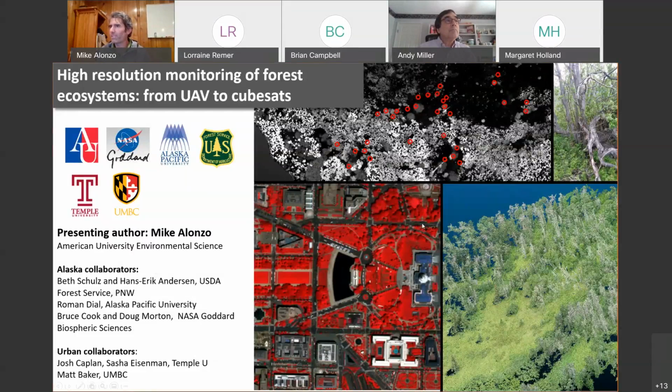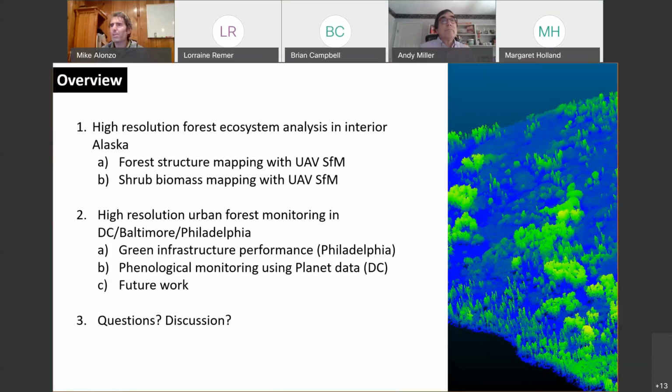So basically, we'll divide up into geographic regions and talk about a couple projects that I've been working on through the NASA Carbon Monitoring System funding and collaboration in interior Alaska. So forest structure mapping, species, aboveground biomass, and shrub biomass mapping with UAV and piloted aircraft. And then move completely across the country from Alaska back to the mid-Atlantic and talk about high resolution urban forest monitoring with a little bit of DC, a little bit of Baltimore, and a little bit of Philadelphia. And then have some time for some discussion, hopefully.